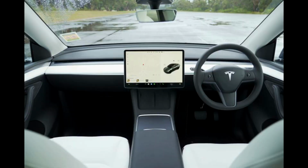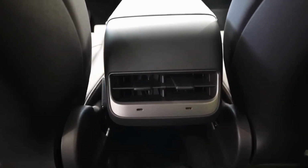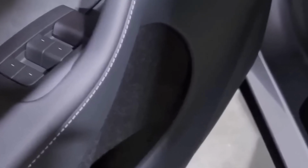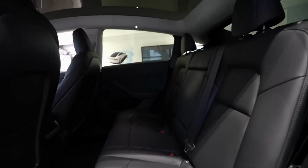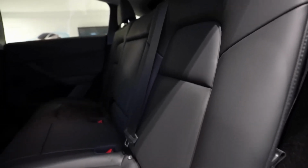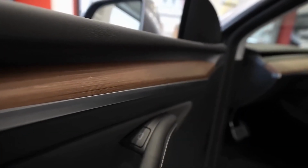What do you get? The base Model Y features 19-inch wheels, all-black interior, 5-seat interior, 15-inch touchscreen infotainment system, 12-way power-adjustable front seats, heated front seats and rear seats, tinted glass roof, HEPA air filtration, dual-zone automatic climate control. The performance adds 21-inch wheels, performance brakes, lowered suspension, aluminum pedals.